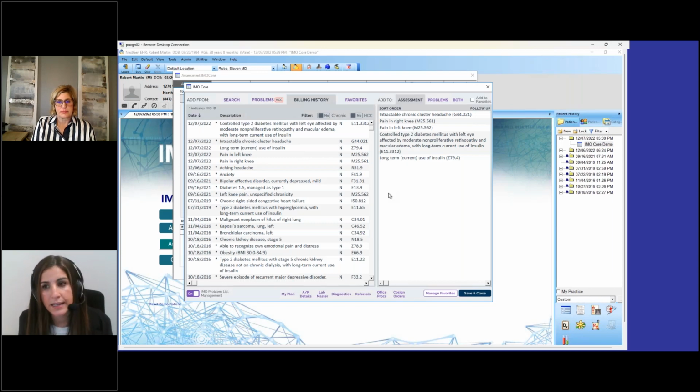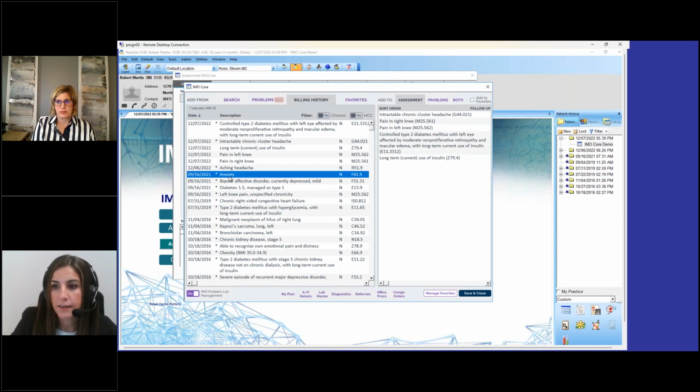The way we do that is each time you take action on a historical diagnosis within IMO Core, a quick lookup is done off of our portal service that determines the most up-to-date code. So each time you're selecting something from the history list in IMO Core, you can ensure that that lookup is happening and that the most up-to-date code is being added.